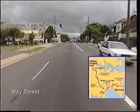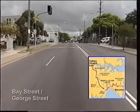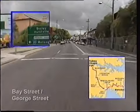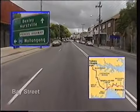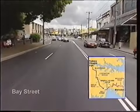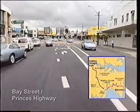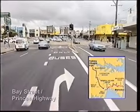After crossing the George Street intersection, move into the right-hand lane. Follow the sign for Bexley and Hurstville. Prepare to veer right at the next lights. At the lights, you're going to follow the bus only sign and veer right across the intersection to the bus interchange at the Rockdale railway station.